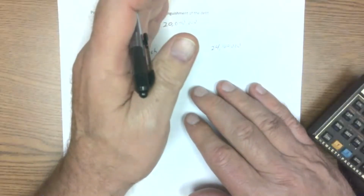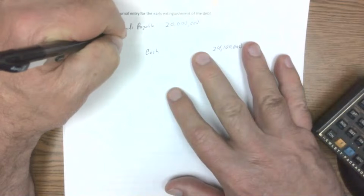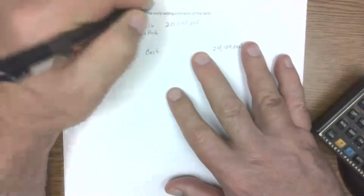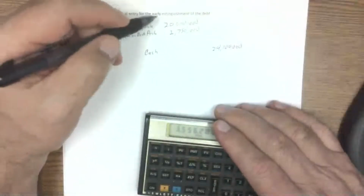right? So to get rid of the premium, you have to debit it, because when you do the initial, you get cash greater than the face value, but the bonds payable are the face value, so we have a credit for the premium. And so to get rid of that premium, we have to debit it. And so we're going to get rid of the premium on bonds payable, and that's going to be 2,750,000.